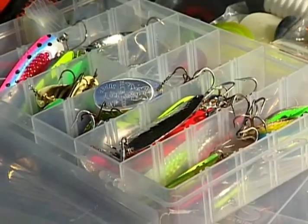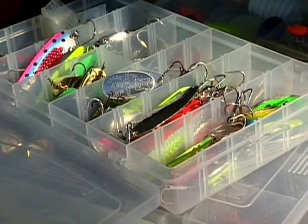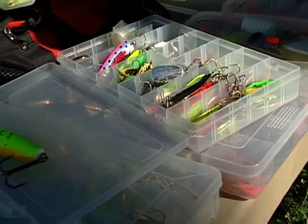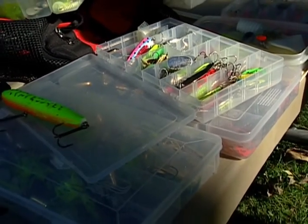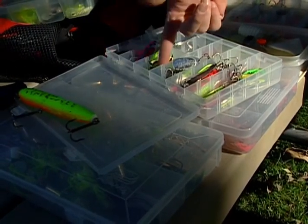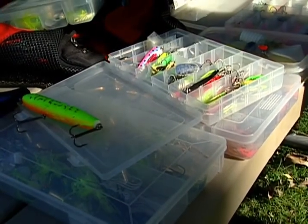Now, if you fish pike in Canada, you're going to know that they're not that fussy, but it pays to have a good variety of baits, because they will be pretty selective on occasion. Some of your lake trout baits will pull double duty for pike. Some of your spinners and spoons as well.